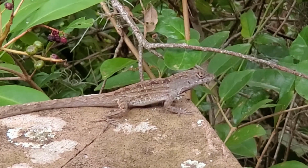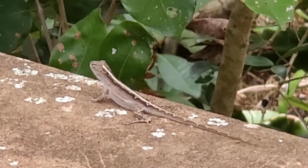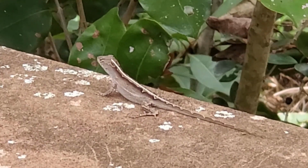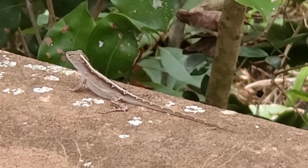Here we got a nice brown anole lizard. You can really see the pattern on this one's back, this brown anole lizard, and that's the characteristic pattern of this kind of lizard. And I'm sure that's what that was in the tree too. We just couldn't see its back to know. So this is a pretty neat tree here, I gotta say.